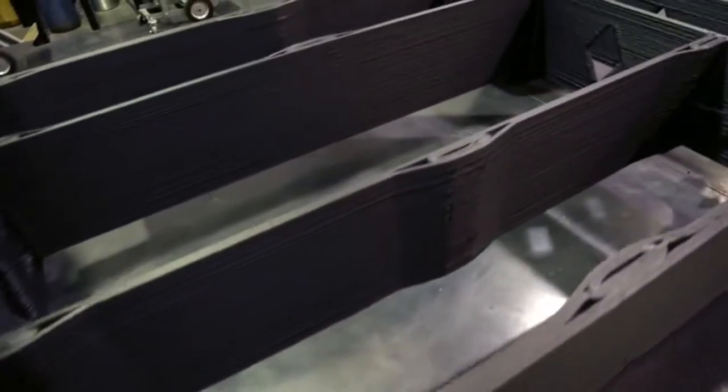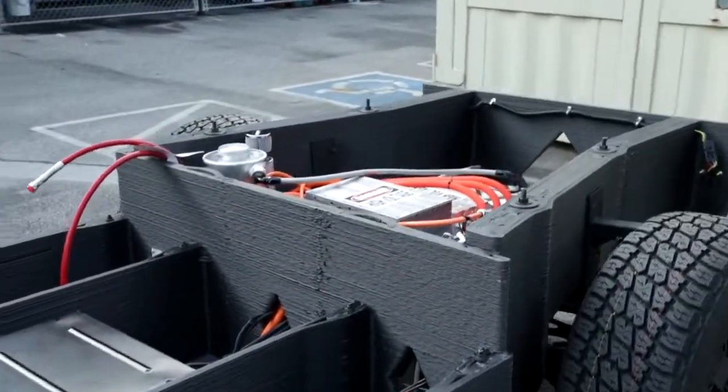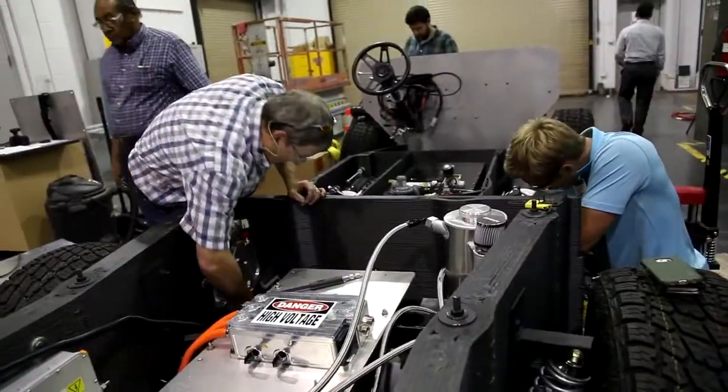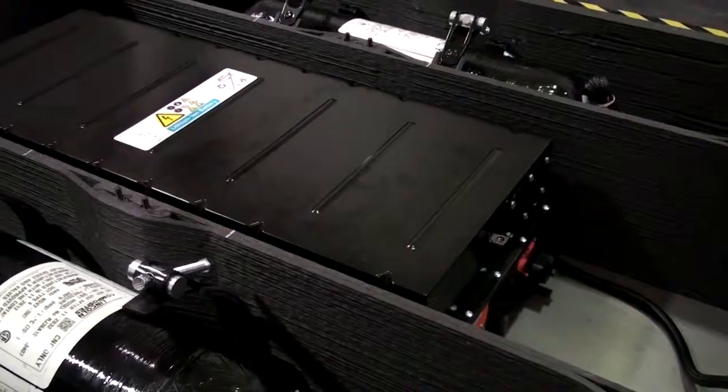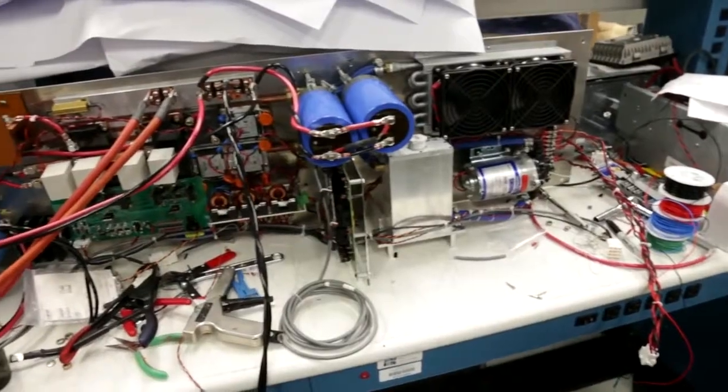Additive allowed us to come up with this design and change on the fly. We could examine new battery technology. We could examine new cleaner burning fuels, renewable fuels, integrating novel high efficiency engine technologies. It's the flexibility of this printed platform that allows us to explore all those opportunities.